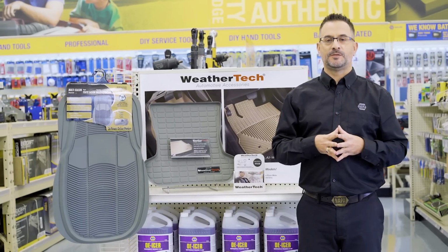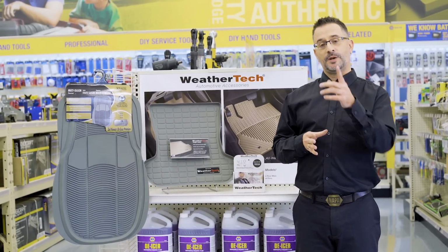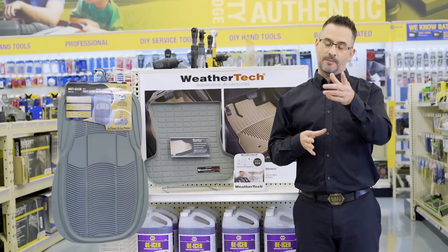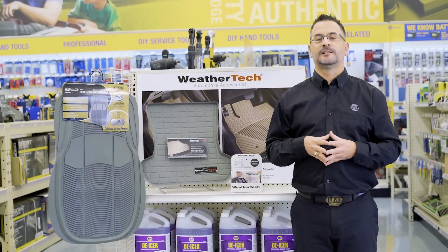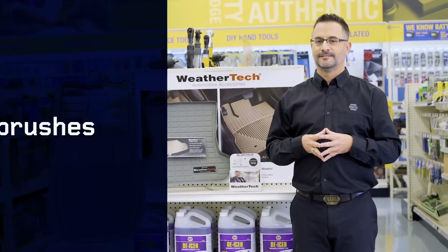NAPA Auto Parts distributes the famous WeatherTech line, laser cut to fit your vehicle. So when you need to get a set of WeatherTech mats for your car, come down to NAPA Auto Parts so we make sure we get the right size for you. Also, the classic pant saver. Here's a tip. If it slips, put Velcro underneath it. And yeah, we sell that.